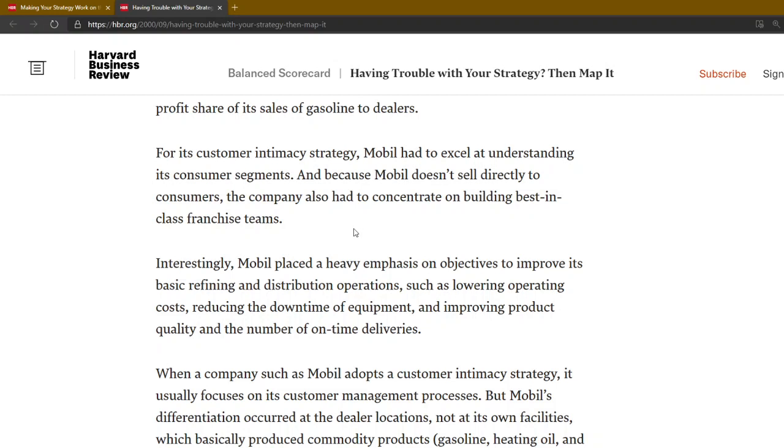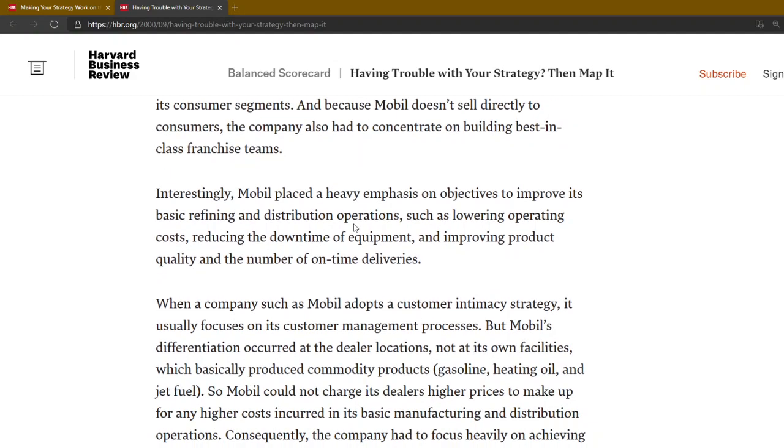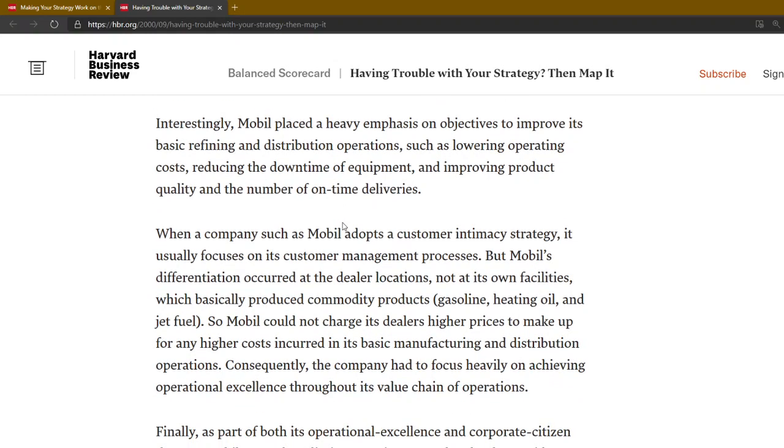For its customer intimacy strategy, Mobil had to excel at understanding its customer segment, and because Mobil doesn't sell directly to customers, the company also had to concentrate on building best-in-class franchise teams. Interestingly, Mobil placed a heavy emphasis on objectives to improve its basic refining and distribution operations, such as lowering operating costs, reducing the downtime of equipment, and improving product quality and the number of on-time deliveries.